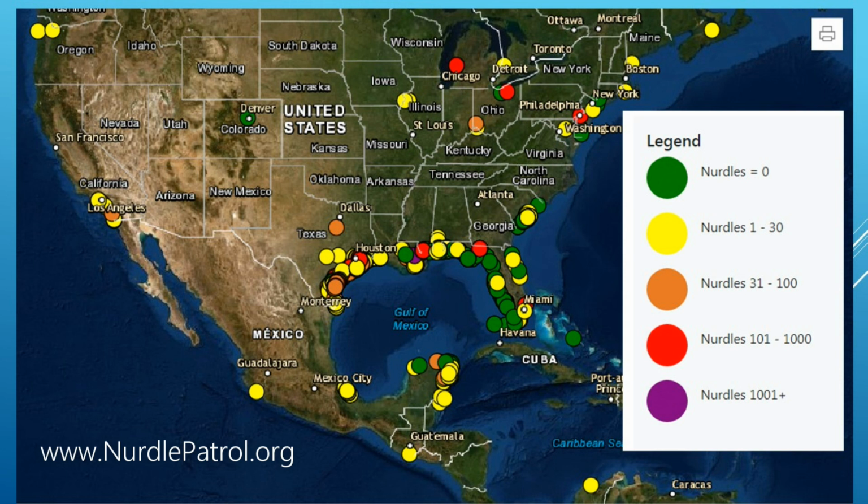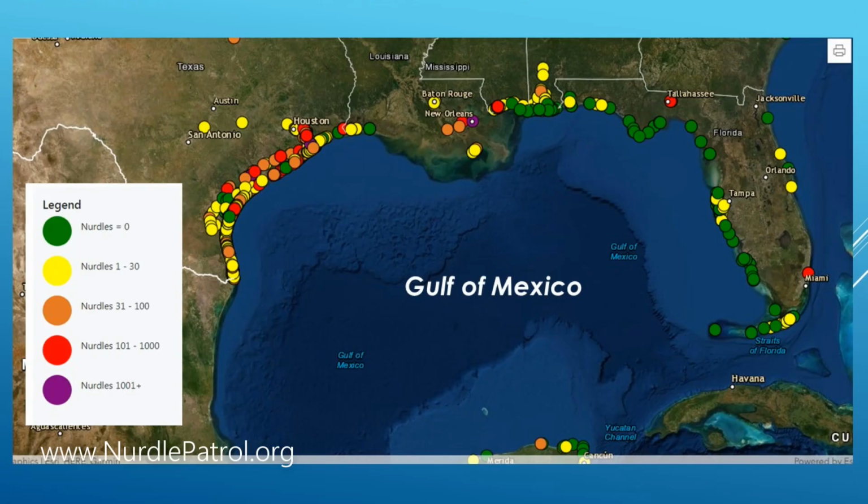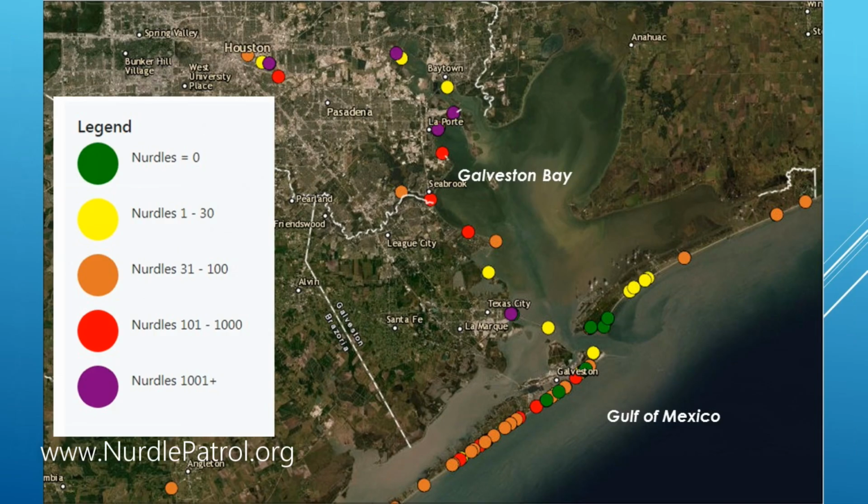But what I want you to see here is, if you're just looking at the Gulf of Mexico, notice that in Florida there are a lot of greens. And then as you go west, you start getting into the yellows, which is 1 to 30s. And then you start seeing higher and higher concentrations. And as I zoom in here, you'll see more and more. But the highest concentrations that we're finding are up in Galveston Bay, and that's where the highest concentrations of pellet manufacturing are in the Gulf of Mexico.